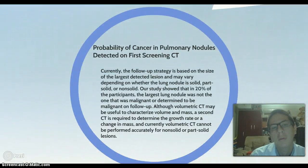Probability of cancer in pulmonary nodules detected on first screening computed tomography. Currently, the follow-up strategy is based on the size of the largest detected lesion and may vary depending on whether the lung nodule is solid or non-solid. Our study showed that in 20% of the participants, the largest lung nodule wasn't the one that was malignant or determined to be malignant on follow-up.